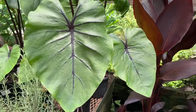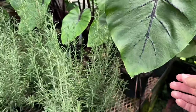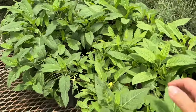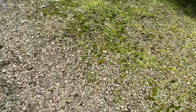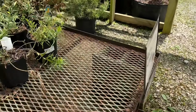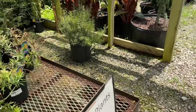And look at these leaves, guys. This is so beautiful. It's called Pharaoh's Mask Elephant Ear. Gorgeous. Some beautiful rosemary. That smells delicious. And then we've got some sage here called Meadow Sage Salvia. And then we have a beautiful butterfly. Where are you going? I want to see where it lands, what it likes. Maybe it's just looking for water. Are you just looking for water?